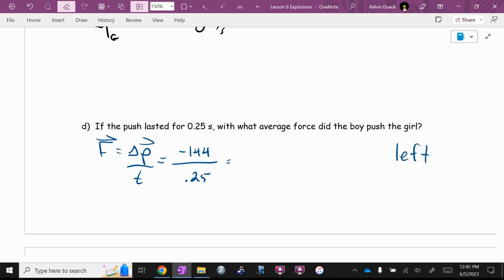It's going to be 568? No, 572. What is it? 576. I carried a 4 wrong. 576 units. It's a force. You could say that, or you could say 576 newtons at, well, for the word left, I don't know if I need an at symbol. Left. I didn't include north, east, south, or west.